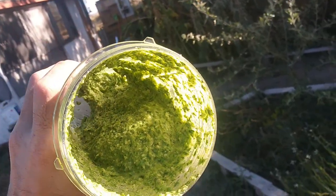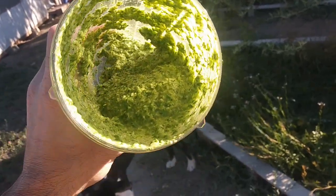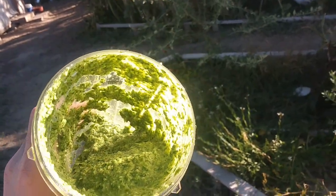Here's the pesto all done. It's nice and thick, it smells fantastic. I can't wait for the pasta to be done so we can eat.